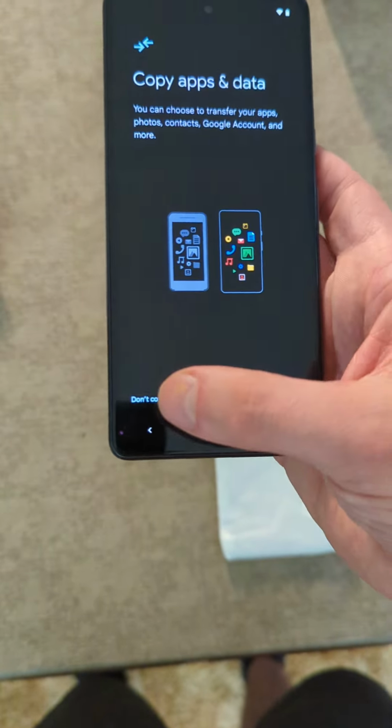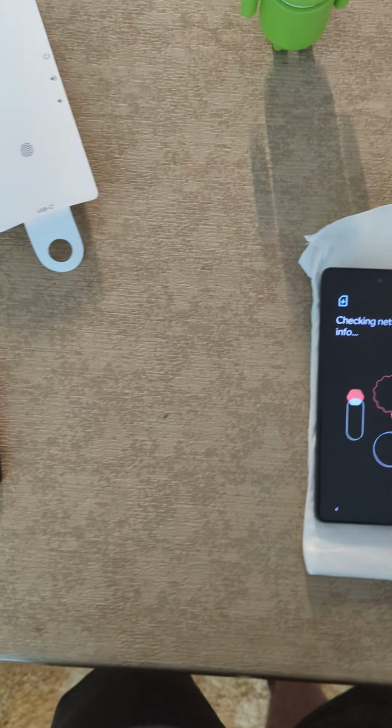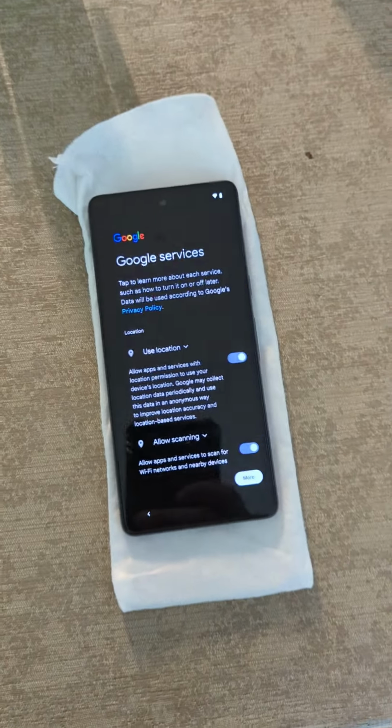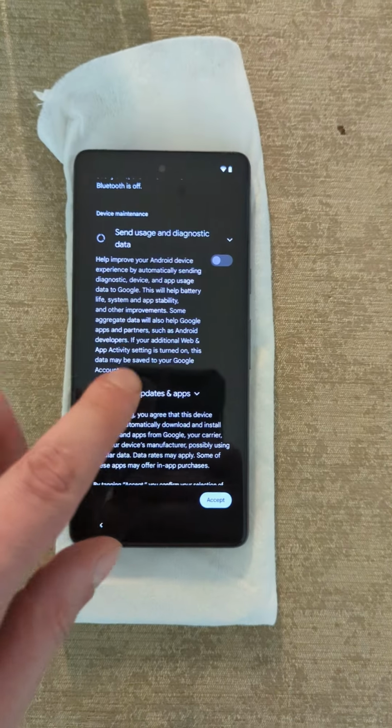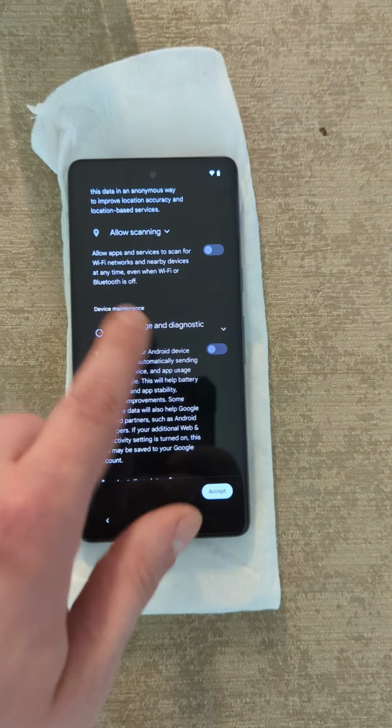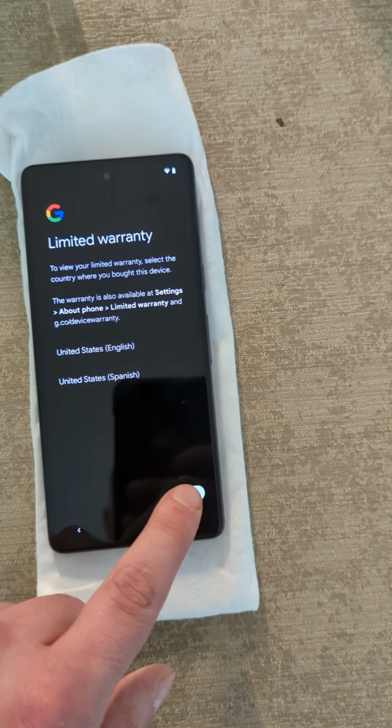Let me go into the settings here. Now, my IMEI number, let me see. I actually have that. I'm going to see if this matches up with this phone. We're going to skip this for now. Checking network info, yeah. Google services, scanning, no. Send usage diagnostics, no. Now, this is another thing that I always do. I don't like to send user and data diagnostics, and I also turn off, don't allow scanning when I first set up a phone. Limited warranty.